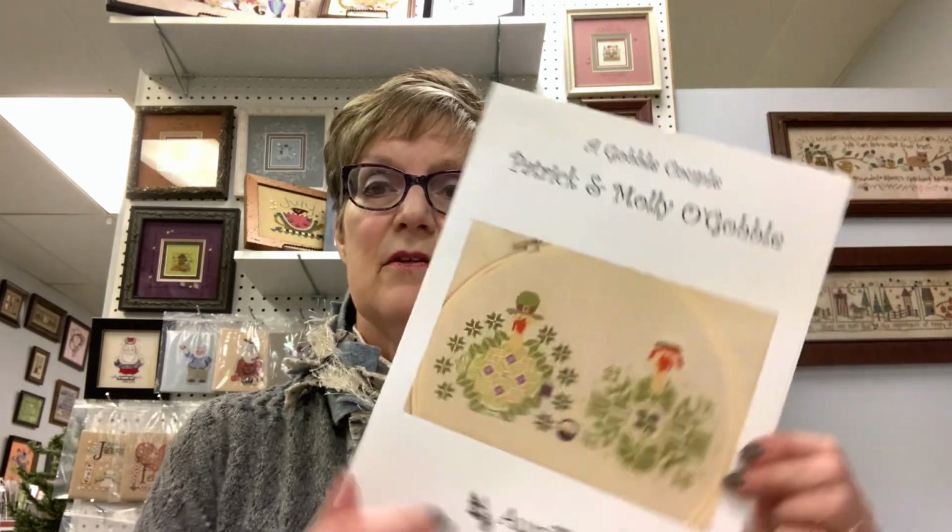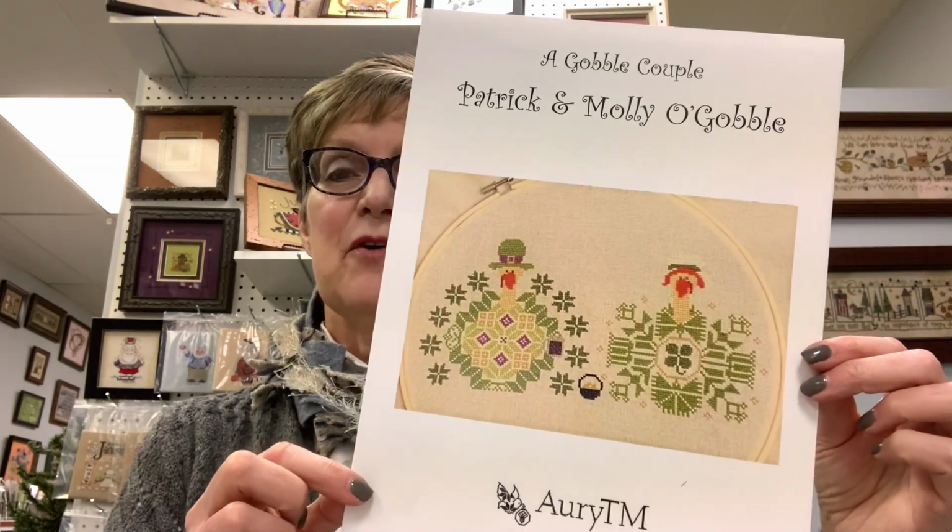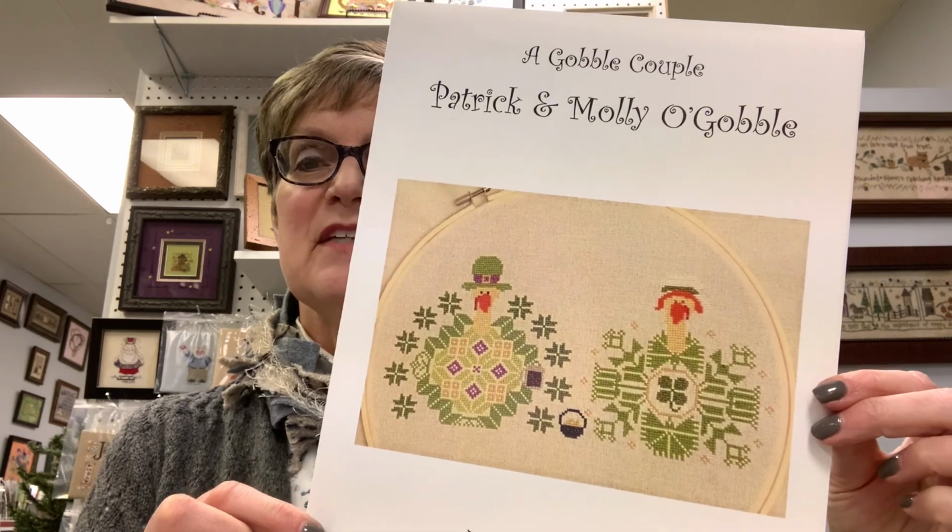Here are some other designs that also came recently through the distributors. So Audi TM has another in her Gobble series, this one for St. Patrick's Day. And you probably have seen these a lot on social media, but it's been a while since I've shown new products, so I thought I'd throw these up there too.